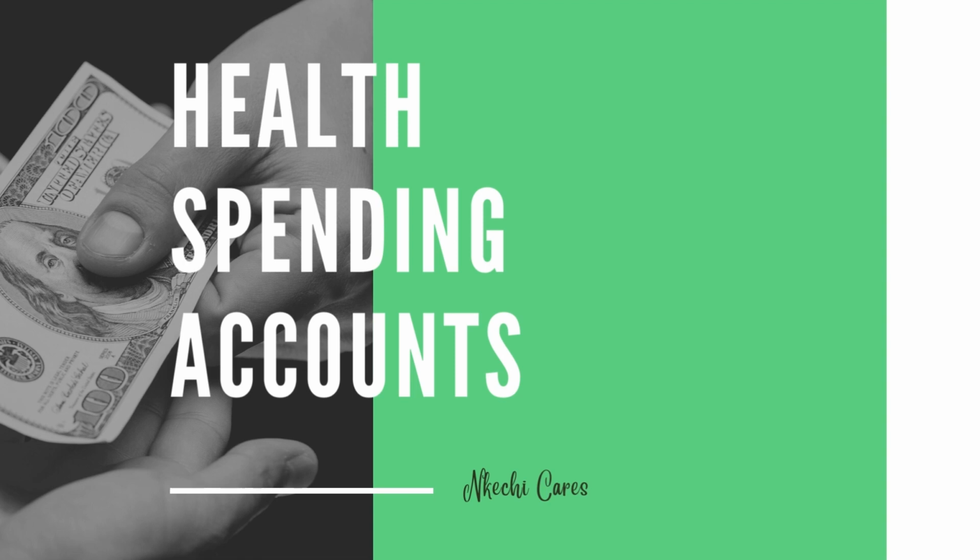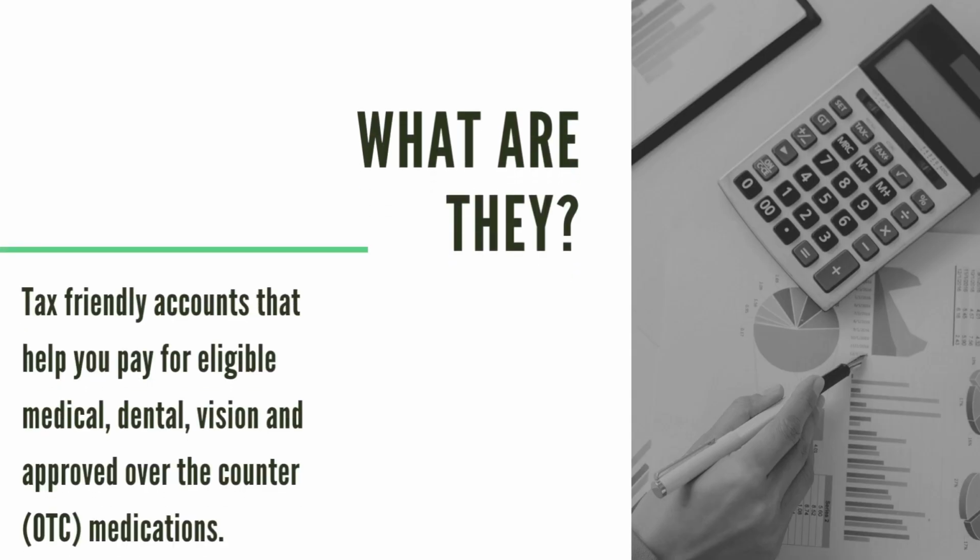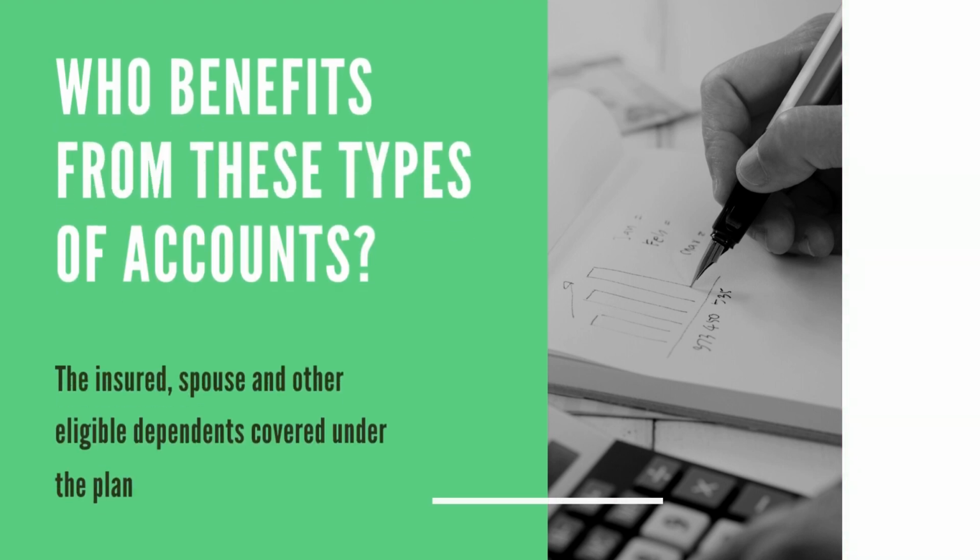Now, being that we have a few weeks left to file our taxes, I wanted to talk to you all about health spending accounts. Health spending accounts are pre-tax or before-tax accounts that help you pay for eligible medical, dental, vision, prescription, as well as over-the-counter medications. Any insured person, their spouse, and eligible dependents, such as children, covered under this plan or their plan can benefit as well from health spending accounts.